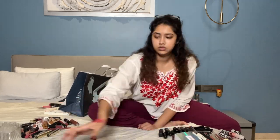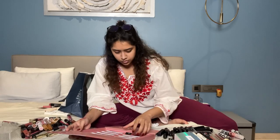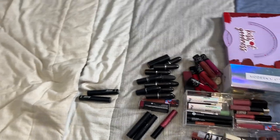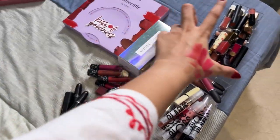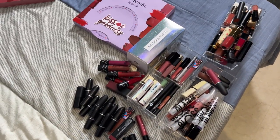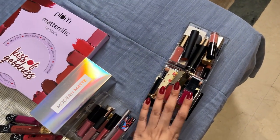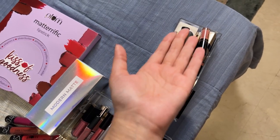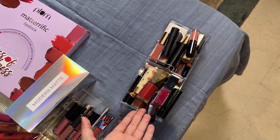And let me tell you, this whole process just highlighted to me how many lipsticks I have and how many I still need to use up. Okay, so this is the final collection. This is all my Luxe makeup lipsticks, so I'm gonna keep them.